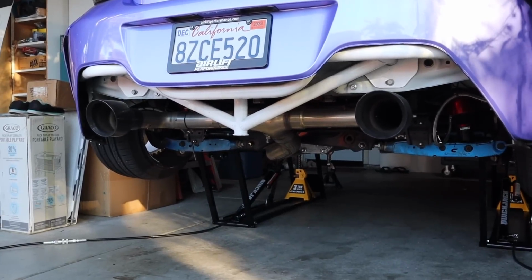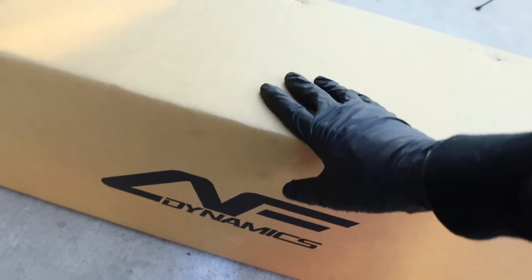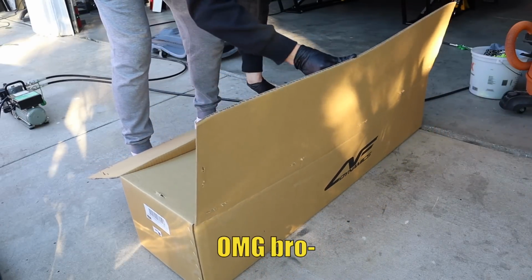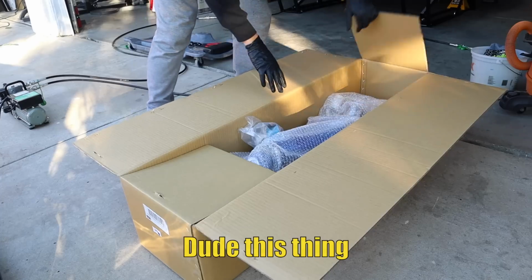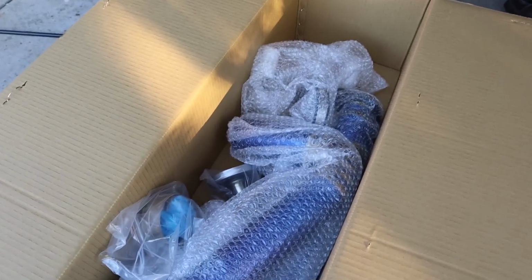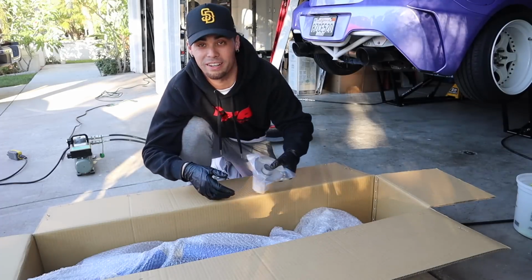But yeah, we're gonna take off the track and we're gonna throw on the new Aeroflow Dynamics titanium single exit catback. Oh my gosh, bro, what the heck? Dude, this thing looks crazy. Right off the bat, I see a whole bunch of blue titanium clamps, silencer. Honestly, we're not gonna need this.